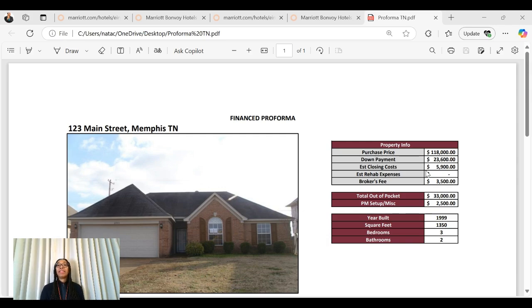As I said before, the asking price is $118,000. If you look at the second line, you're going to see that the down payment that was being asked was $23,600. Yes, this has to come from me and my partner. A down payment was needed to purchase this property. In addition, the estimated closing cost. I don't know if you see what I said here. I pause after the word estimated because sometimes there could be a little variation. Beware of that. The estimated closing cost for this particular deal was $5,000.